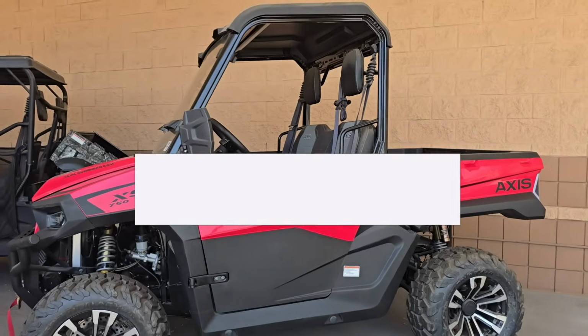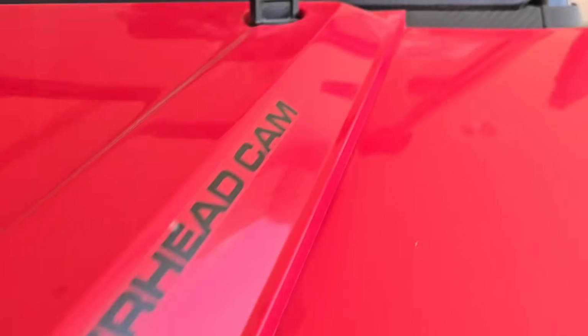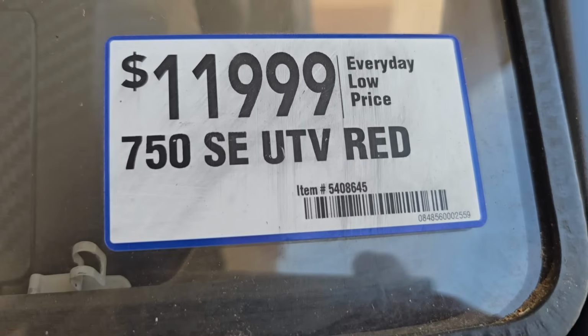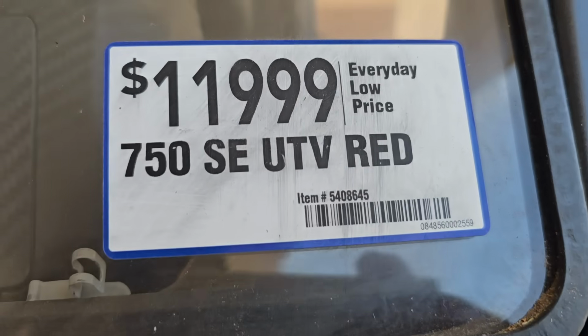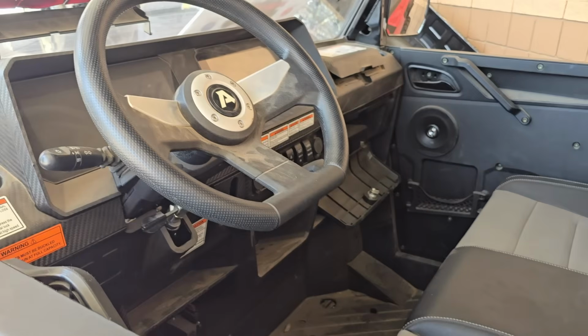Let's start here on the outside of the store. We got the axes. This one's the 750. It's going to be the bigger engine. This one's 11,999. It's just under $12,000. This is gonna be the more powerful one. It's gonna be the upgraded engine. The 750 basically. This is what the interior looks like.